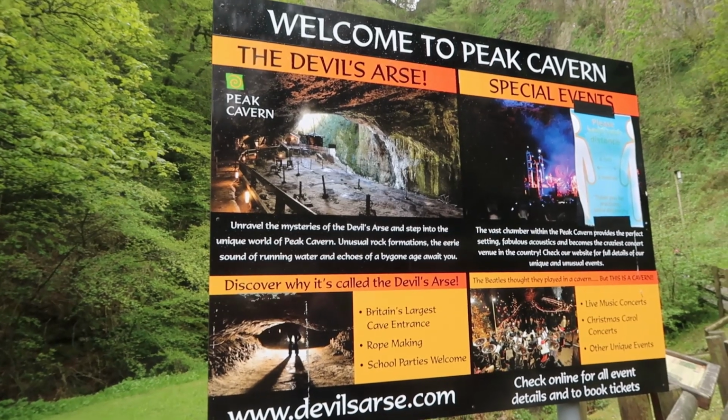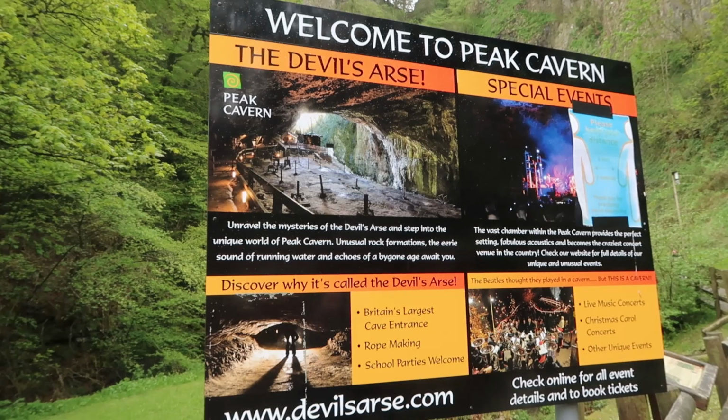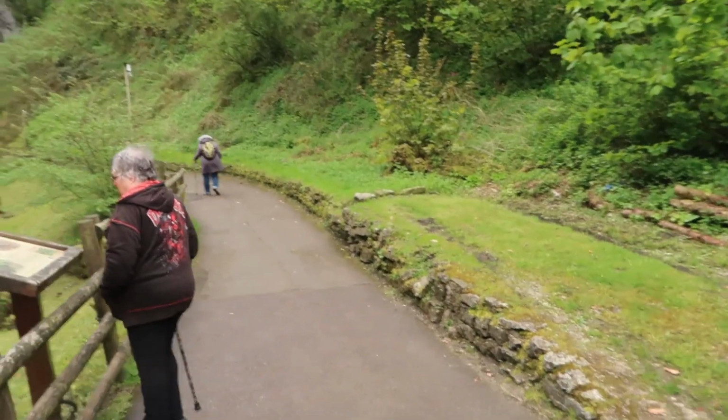So today's adventure brings us to Peak Cavern, where we're going to enter the Devil's Arse. So called, I believe, because of the fart noises that come out of it.